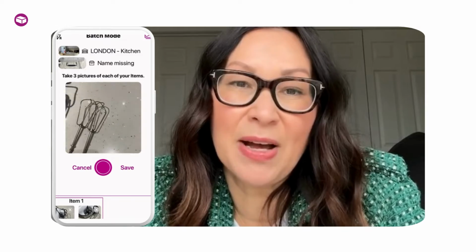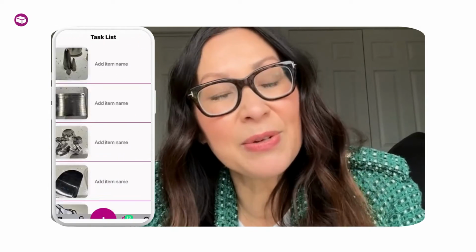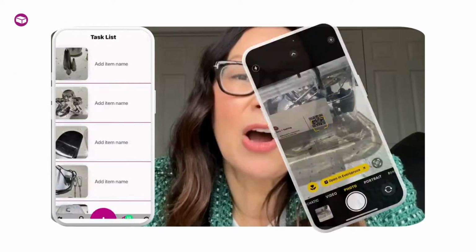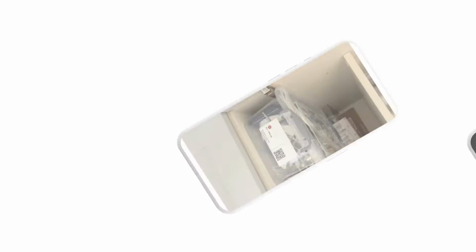Now that we have learned what the 3 best practices are, let's move on to additional features Everspruce has to offer. Now every home has storage boxes full of items that they don't know what's in them. They're tucked away somewhere in your home. Well, the QR code feature is your secret weapon. Now let's create a kitchen supplies box. Attach the QR code label you have created in the app and scan it with your phone. Instantly, all the contents that are associated with that box can be seen.